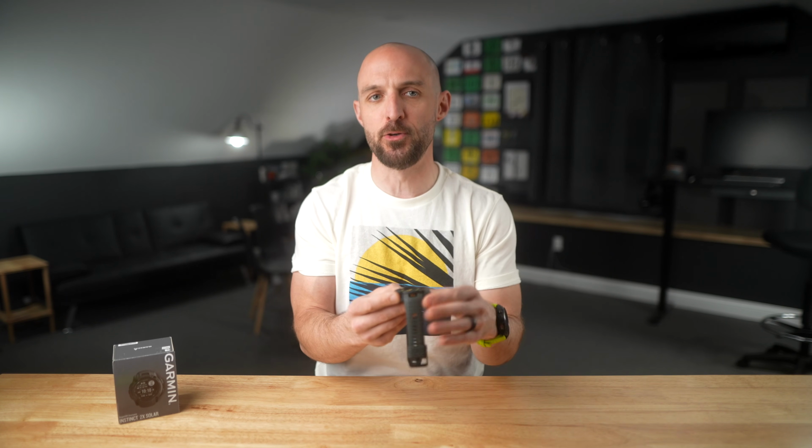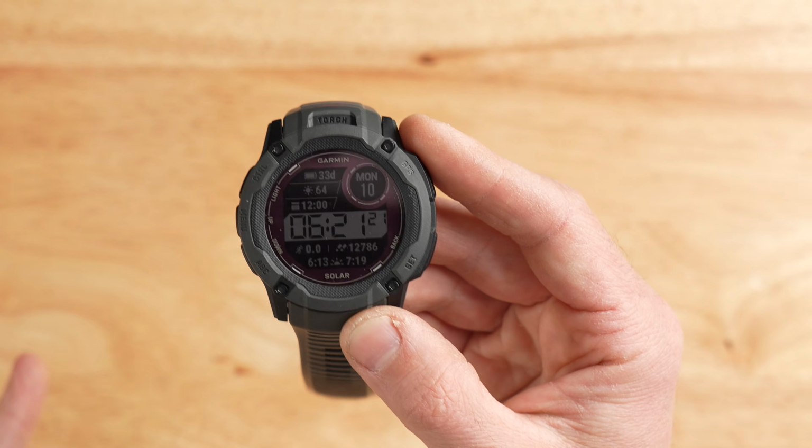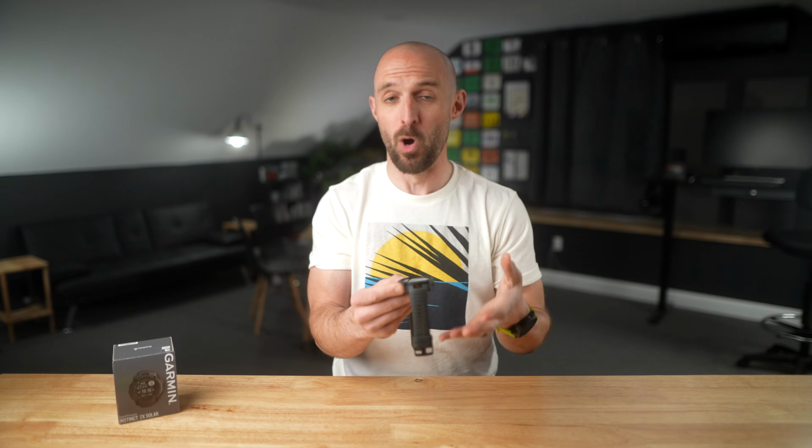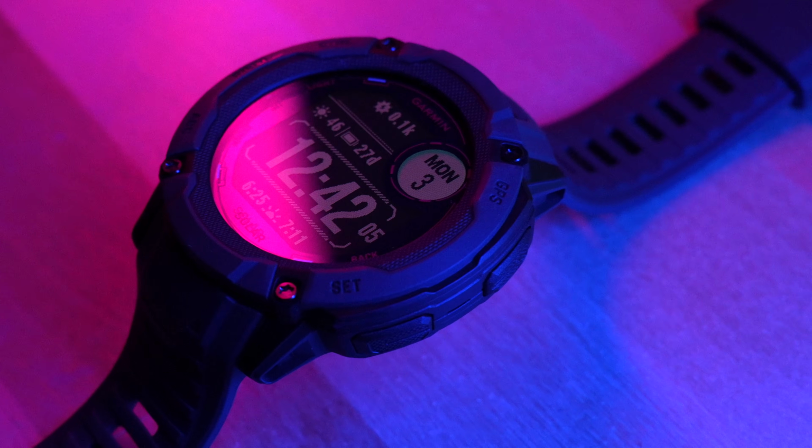Even though the Instinct 2X is plastic, it's still military spec tested to standard 810, so that's good for water resistance and dust resistance. It's waterproof to 10 atmospheres or 100 meters, just like a Fenix 7, so you still have those bases covered. It's just made out of plastic.